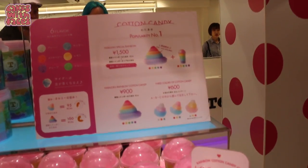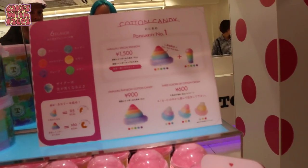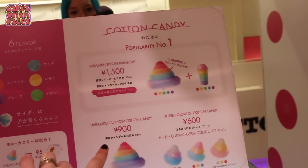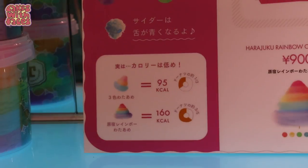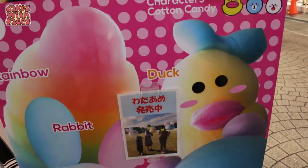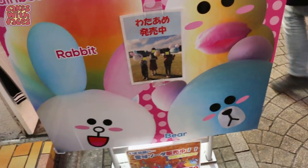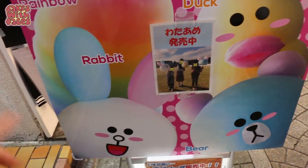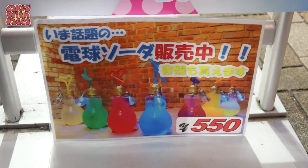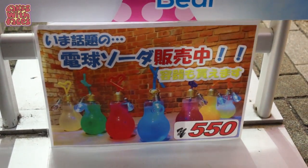Here's where you get the giant rainbow cotton candies. This tells you all the different flavors. You can go for 3 colours or the whole rainbow. Only 160 calories, I think it'd be more than that. This shop's doing character candy floss. The rabbit's cute, it looks so big and fluffy. And you can get light bulb soda here as well.